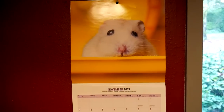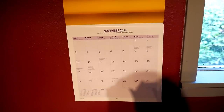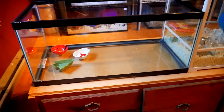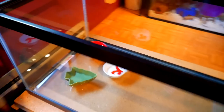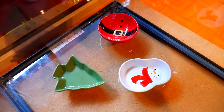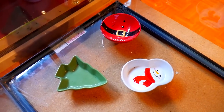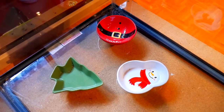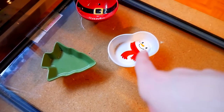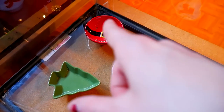And then this is, of course, my calendar, my hamster calendar. Oh, I love it a lot. Very cute. We'll come over here. There's an empty 40-gallon breeder right here with some surprises. Yeah, I'm doing a Christmas theme, hopefully this year. Last year, did I do one? I think I attempted to do one last year, but never filmed it. But anyways, I'm just deciding forest theme, frosty theme, or Santa theme. I think I'm going with Santa.